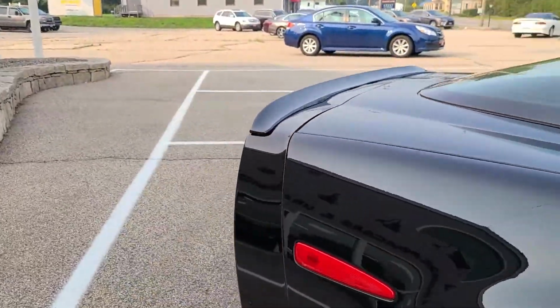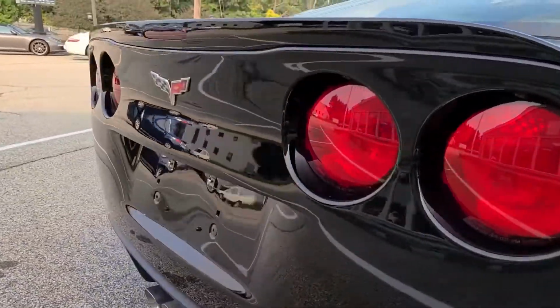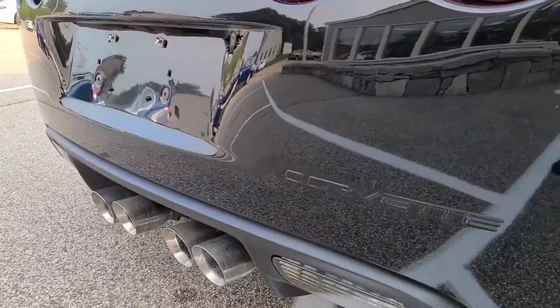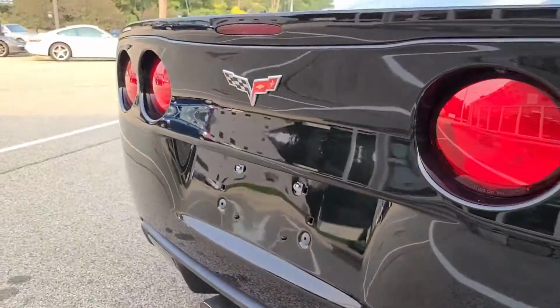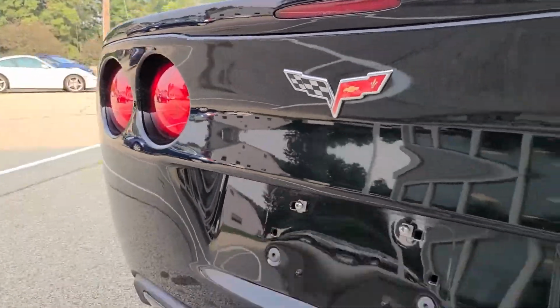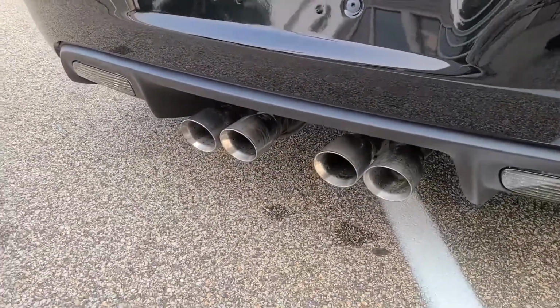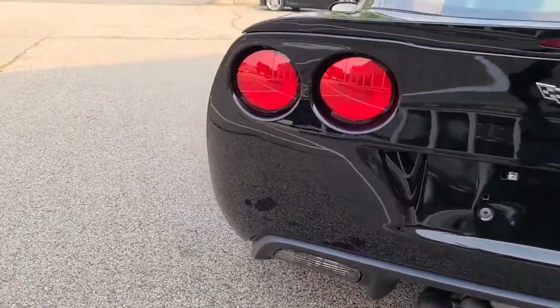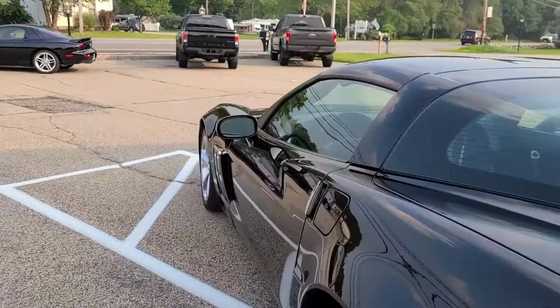Making our way to the rear of the vehicle, you'll find the 4 taillight lenses all to be in an equally beautiful shape to the fronts. You're going to see that little Corvette logo stamped into the bumper as well as the badge up top. You'll see the quad exhaust tips. That is part of the optional extra performance exhaust, and it sounds absolutely wonderful hearing that LS3 roar.